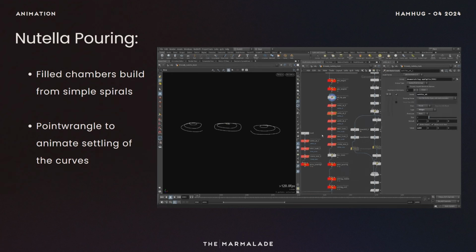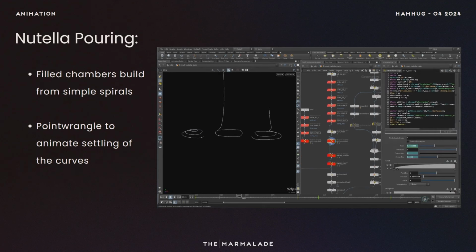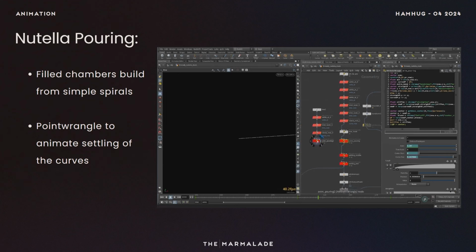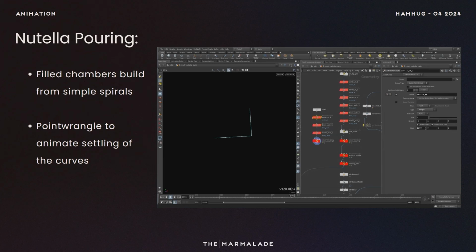And for the settling, which you can see here. As you can see, as a base, I just used, obviously, a curve. And I do the same trick here. We timed the speed of the falling down, and then I offset it along the curve by its own U value. And here's a simplified example doing this with a line. And yeah, so this is the basic principle of the pouring.